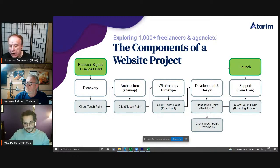Well, the other factor is, Vito, page builders, because they do encourage people on smaller projects, from initial discussion to signing some kind of contract, or no signing of contract, because they get the payment all up front, right, which I think is a nightmare.